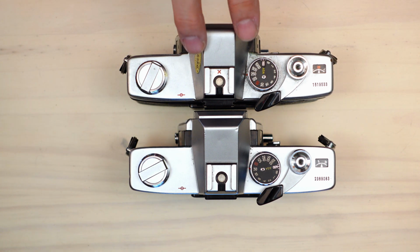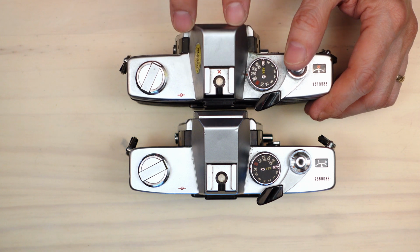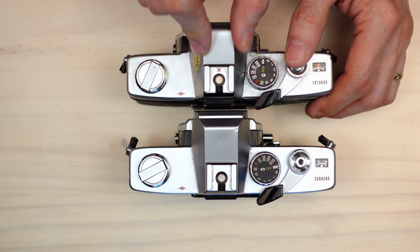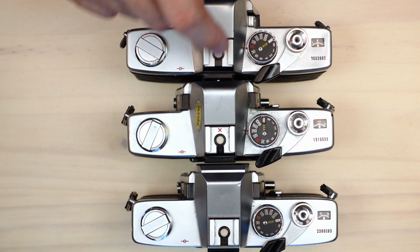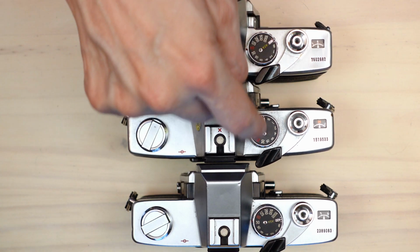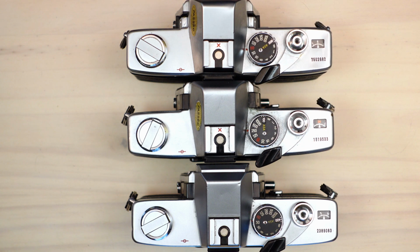You can see some changes right here in the prism housing. So with this prism housing, it seems to be a little bit narrower here, just a slightly different shape. However, with all three cameras, the 200, the 201, and the 202, all three of them had traditional hot shoes and placement of shutter speed dials, and everything else really looked identical. The primary difference between the three was in the amount of information that was visible in the viewfinder.